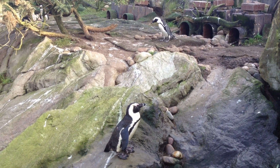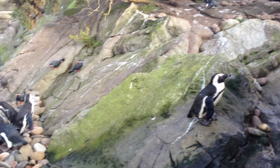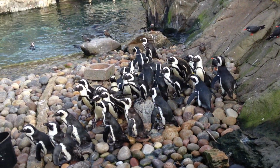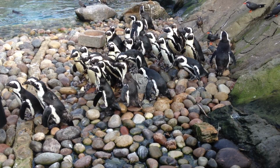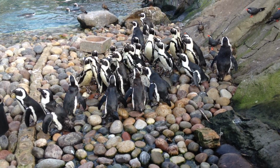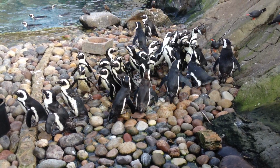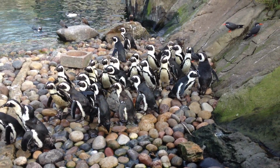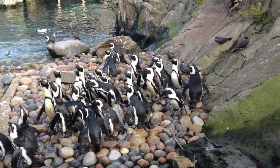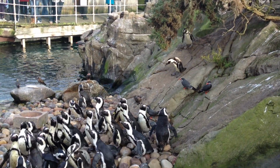So despite the fact that the African penguin historically has faced a number of different pressures, including things like egg collection and the removal of their guano, or droppings, which they do use as a nesting substrate, don't knock it till you've tried it. But actually removing the thick layer of guano that builds up on the beaches reduces the number of suitable nesting sites, so it makes life quite difficult for the penguins.